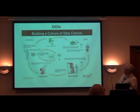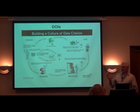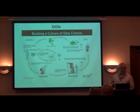So skipping that one and getting into DOIs. There's about 55 million objects registered. It came out of the publishing industry. We're using DataCite. They mint DOIs for data. There's about 1 million data sets that have got DOIs at the moment. ANDS use DataCite, so we're using the ANDS service to mint our DOIs. I think everybody should be reasonably familiar with DOIs.